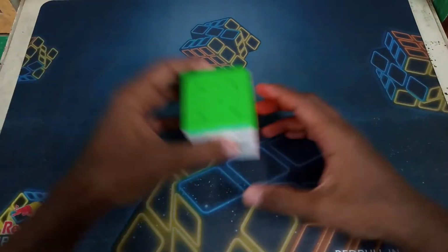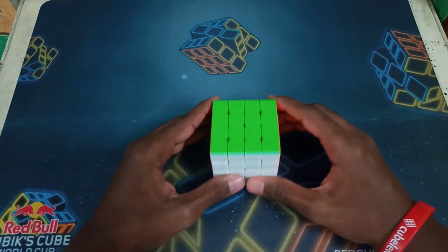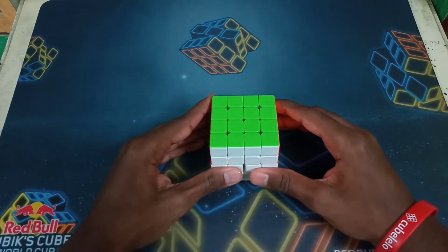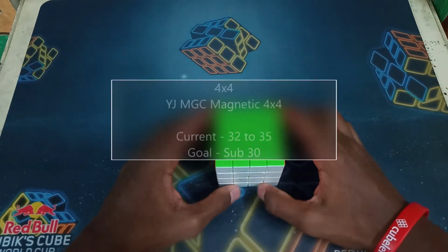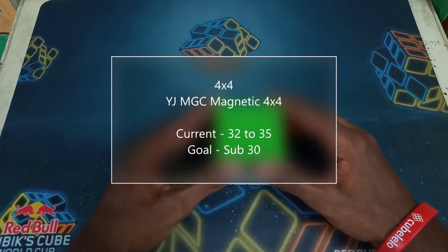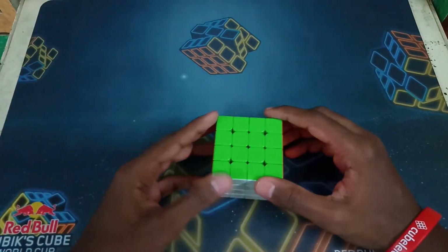Moving on to 4x4, I have the YJ magnetic 4x4. So yeah, my current average on 4x4, I haven't been practicing it as much as 5x5, 6x6 and 7x7. So my current average is around 32 to 35 seconds, and I aim to be sub 30 by the end of this year. Again, it shouldn't be as tough as the others, but I really need to improve on some key parts of my solve, as well as improve efficiency and consistency with turning, which is something I really lack nowadays because of my slightly reduced practice schedules.